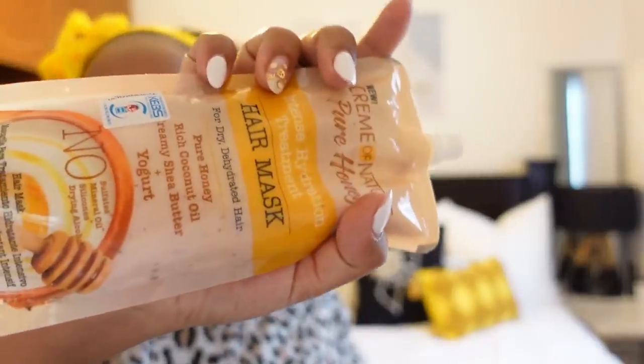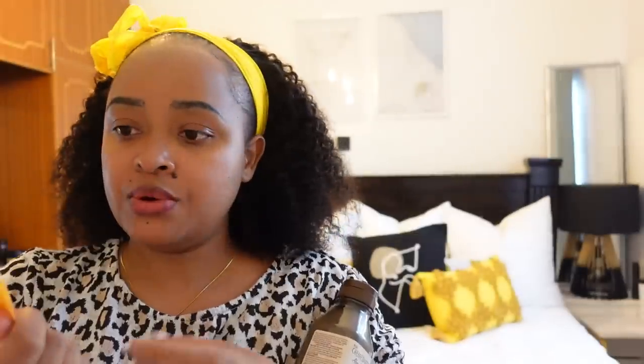So this one has pure honey, rich coconut oil, creamy shea butter, plus yogurt. It's also a Cream of Nature hair mask. So this is the one that I will try out first, because I have a feeling it smells amazing. And it has this part here for opening. So when I wash my hair tomorrow, I'm going to try this out, plus the leave-in.